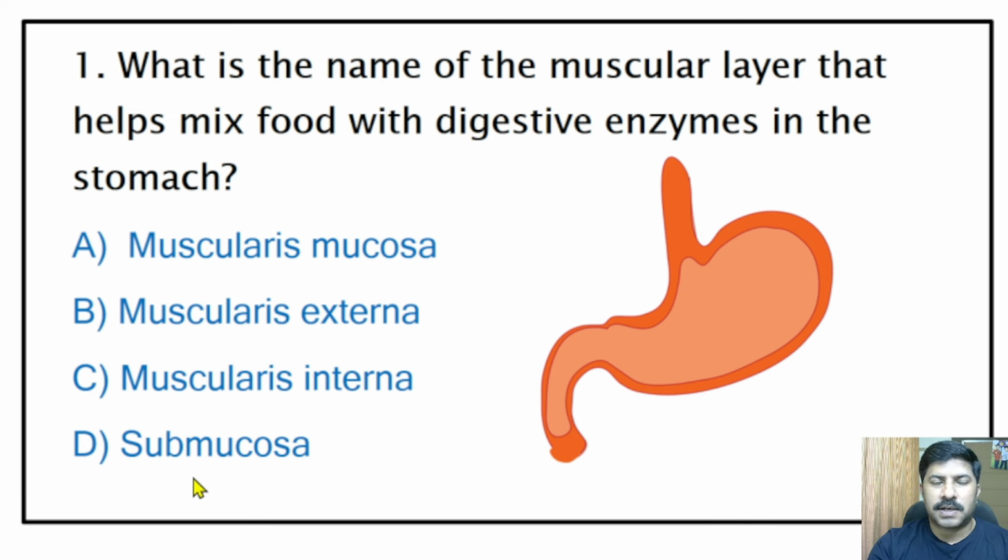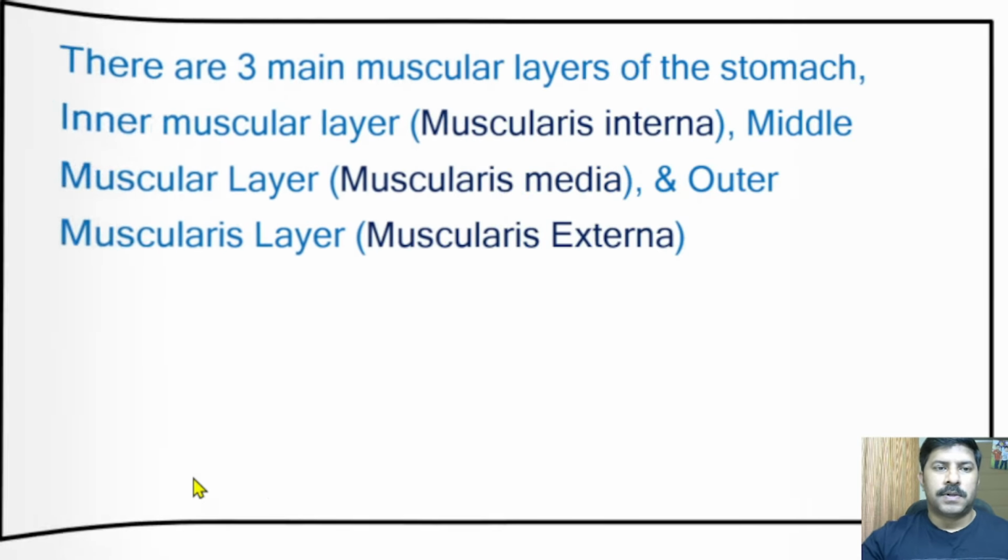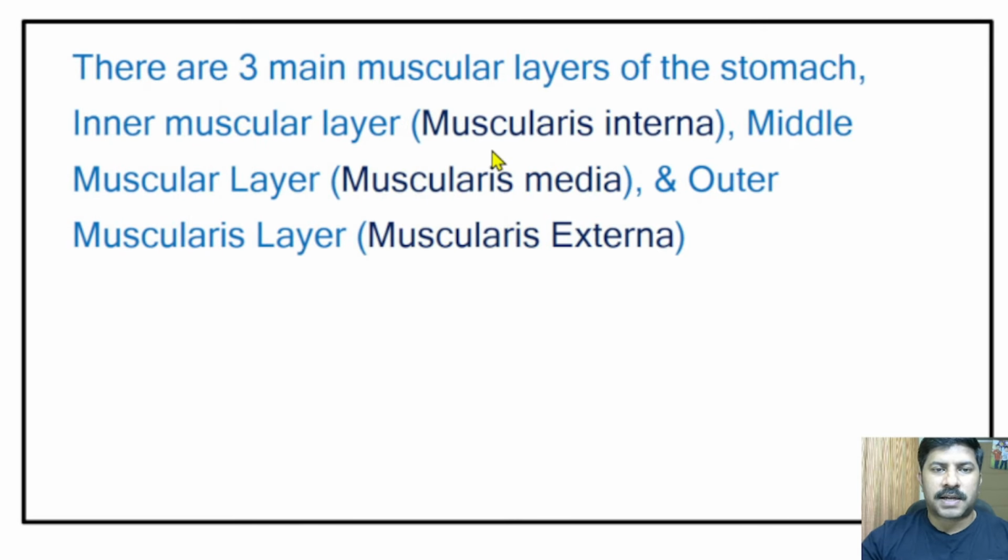So this question is from the gastrointestinal system. The correct answer is muscularis externa, which helps to mix food with the digestive enzymes in the stomach. For the stomach, there are three layers. The inner layer is known as muscularis interna, the middle layer is muscularis media, and the outer layer is a strong muscular layer, that is muscularis externa.